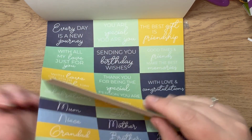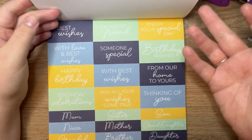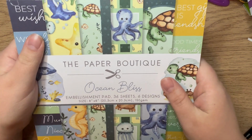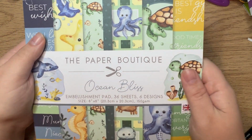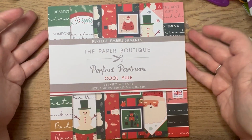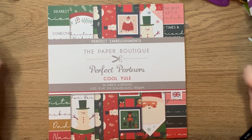Now for me, I generally pick most of the time what is on offer. I'm not fussy, mainly because one, I generally like pretty much everything that the Paper Boutique do, and two, because I make to sell, even if it's something that's maybe not a go-to pattern or design for myself, a customer might. Obviously only buy, if you want to go and have a look and you want to purchase any, only pick up what you're going to use. And this is where me showing you what you're going to get in here is perfect.